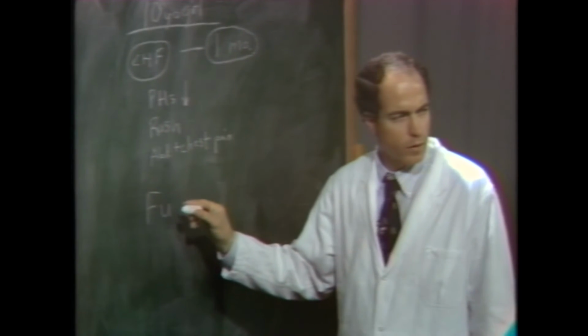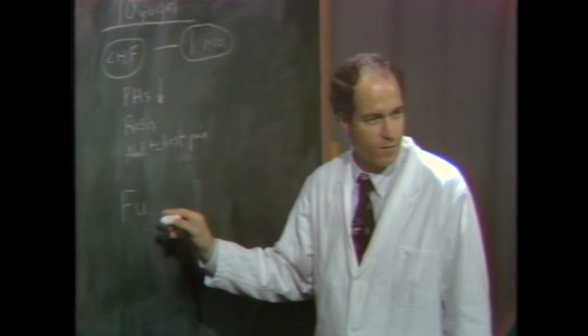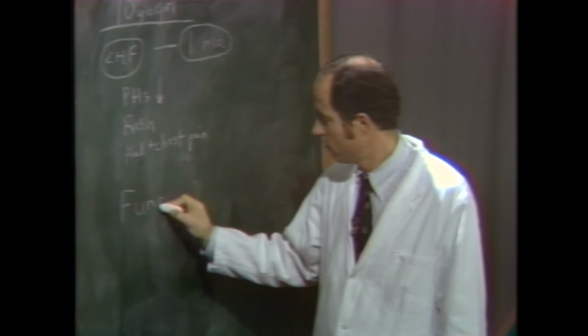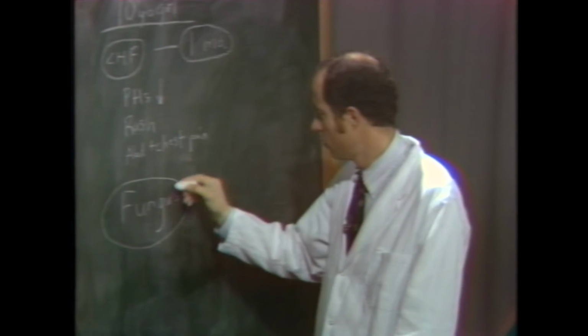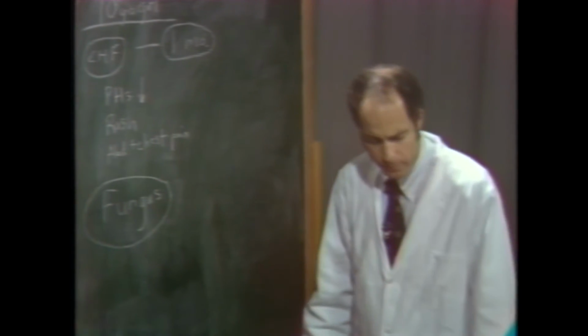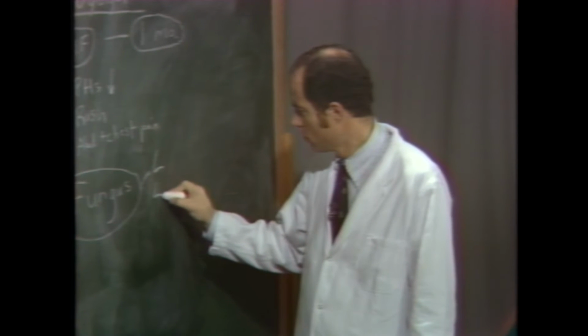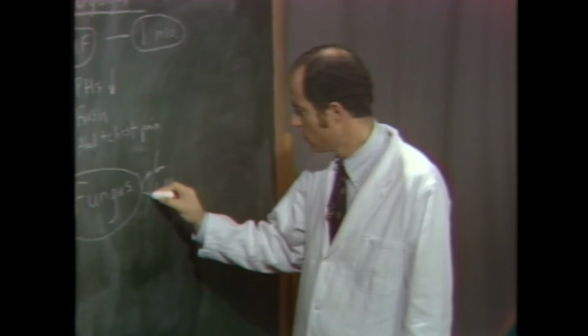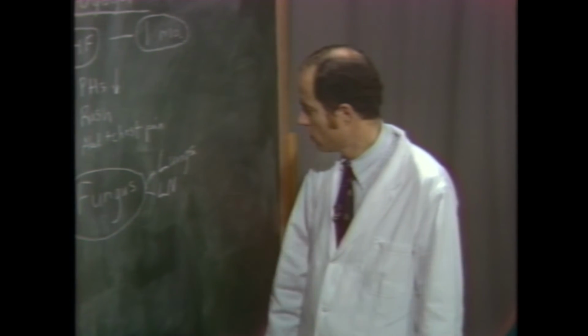From Puerto Rico. Correct. Puerto Rico is North America, right? Depends on where you live. Fungus. Fungus was where? Throughout both lungs, throughout lymph nodes in the thorax and abdomen, and the mesenteric lymph nodes. They may also be in the brain. We haven't cut that yet. We don't know.